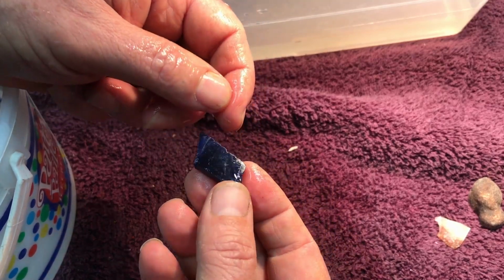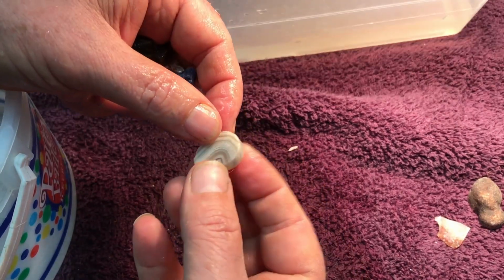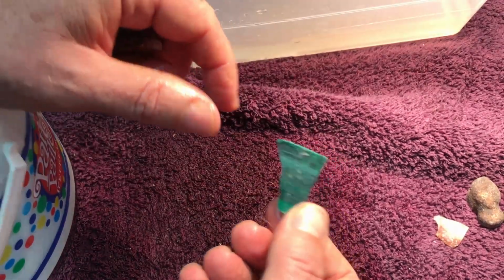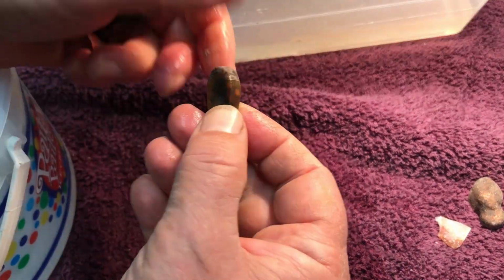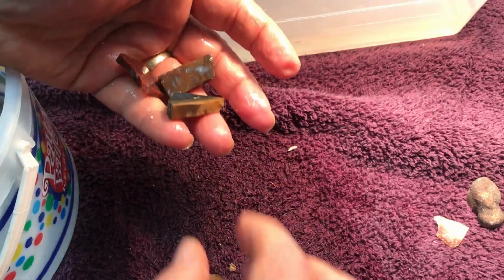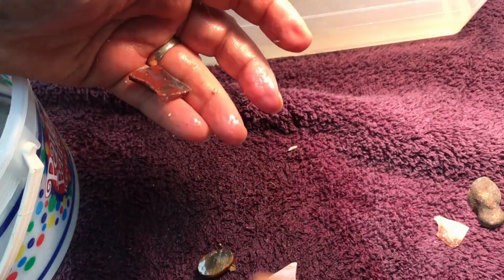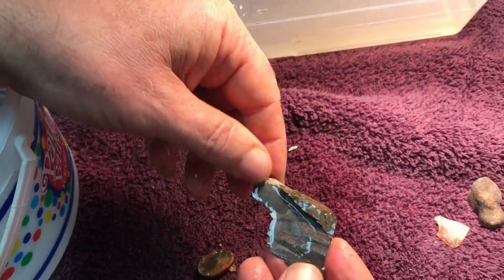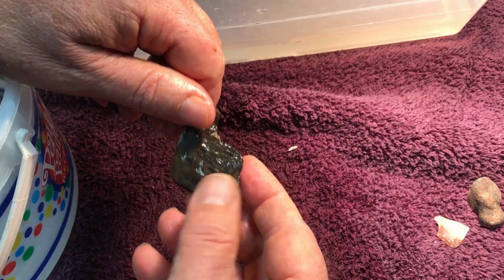More of that nice dark blue sodalite. Little piece of banded agate. Not sure on the location since it's so small. Malachite. Mexican crazy lace. Probably Mexico. Blue tiger eye or hawk's eye, depending on what you want to call it. Little moss agate. Red moss agate. This is Hypersthene. I don't know if you can see the pink layers in there. Very soft, very messy.